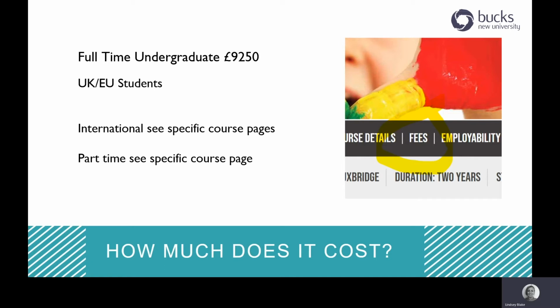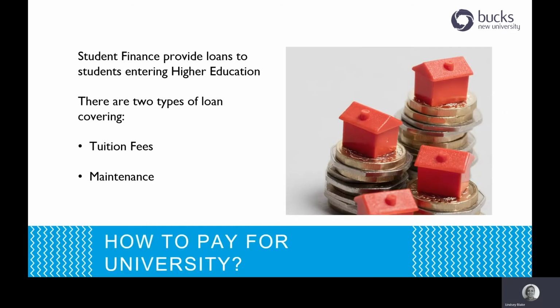Firstly, how much does going to university cost? The tuition fees per year for full-time undergraduate courses are £9,250 for UK and EU students. For international students and part-time degrees, the costs may vary, so make sure you check out the individual course pages.